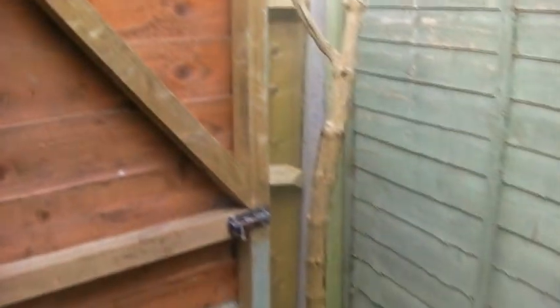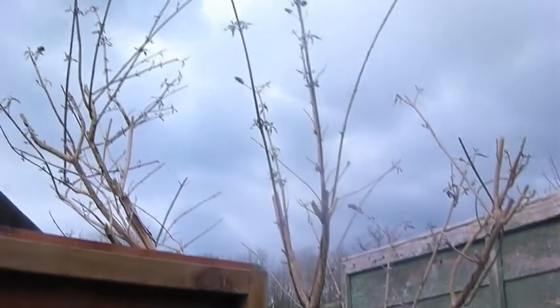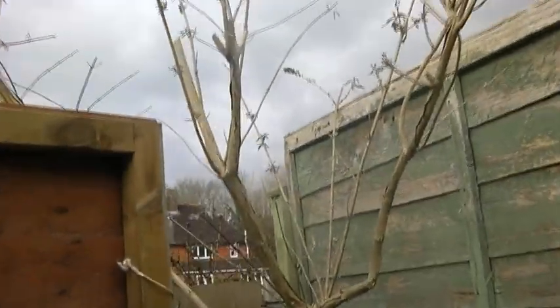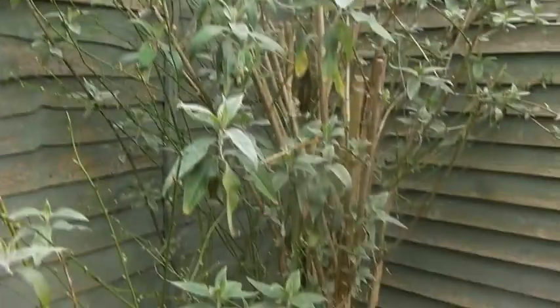It's never happened to me with a Hebe before, and I actually had all these. Yes, I messed up. But here's this Buddleia, looks like it's died, but then this one was the one that did have problems. Yeah, all the leaves on it have gone all this sort of crisp colour. This one's fine, but no, not that one.